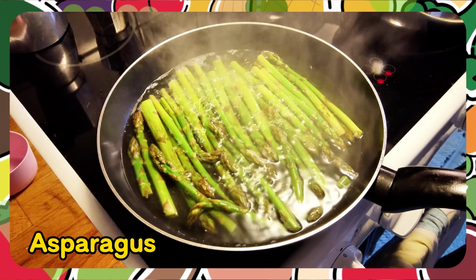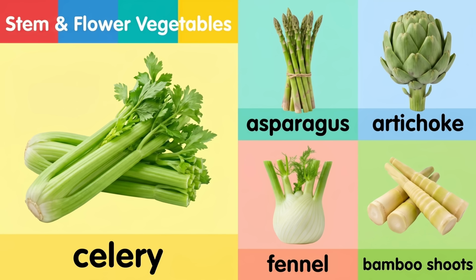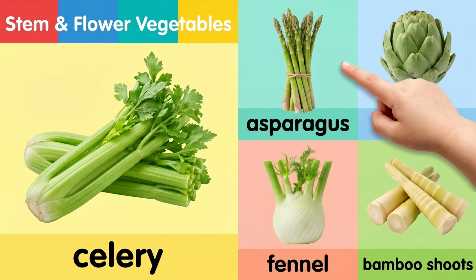Let's try a bite. Chomp. Where's the asparagus? Show me. Nice, you found it. Asparagus helps you stay healthy and strong.